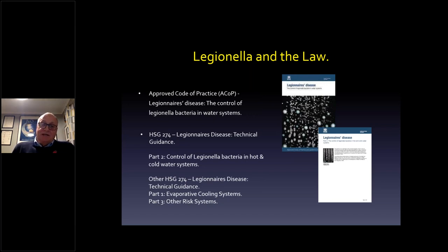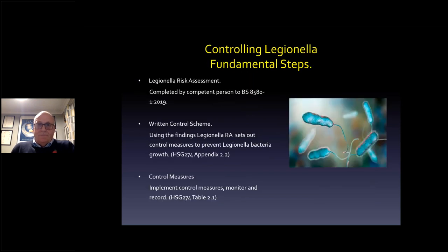So they've got the HSG 274 Legionella technical guidance, which explains a lot more on how to prevent it and the control measures you should have in place for preventing Legionella. And there's three parts to that. Part one looks after evaporative cooling systems. Part two, which we are concentrating on today, is the control of Legionella bacteria in hot and cold water systems. And then part three is other risk systems, and that looks at different things like spas, Cat 5 tanks, emergency showers, and so forth.